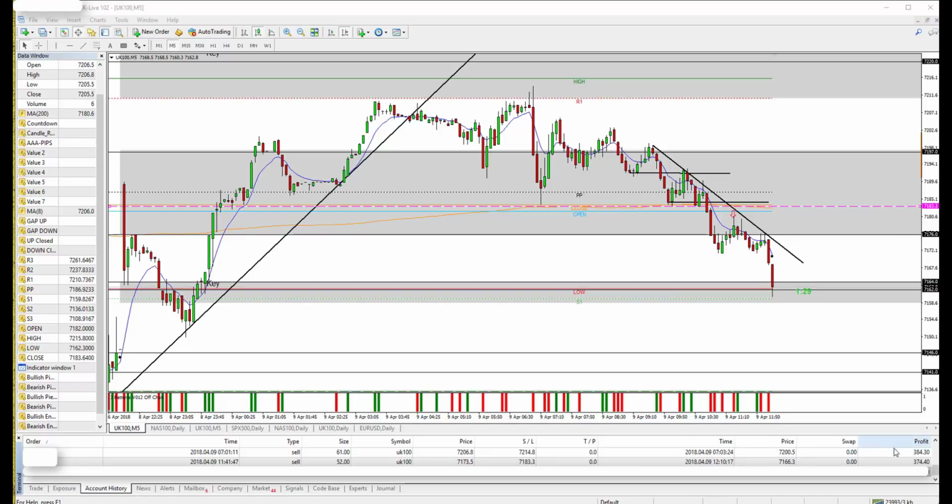Okay, so both trades. There's the first trade, £384.30. There's the second one, £374.40. Math is not a strong point for me when I'm doing it quickly, so let's add them together: £758.70 on the day. Really good result, I'm really happy with that.